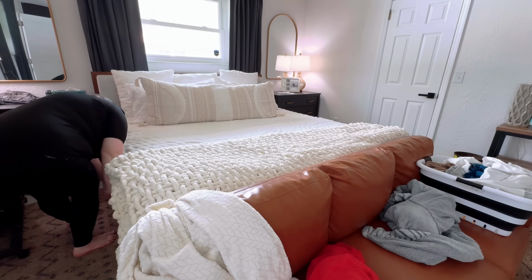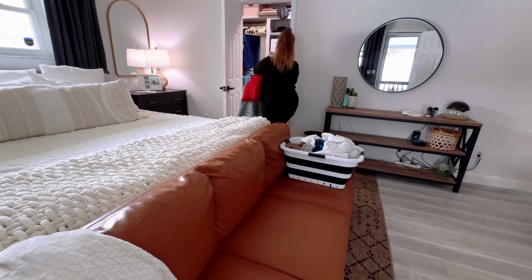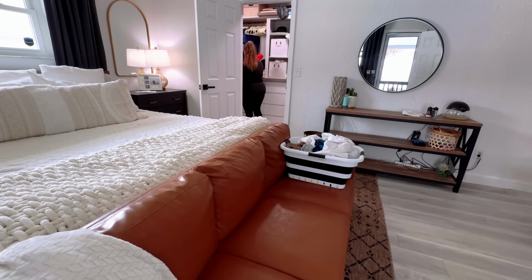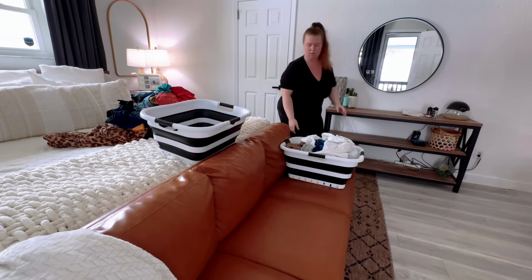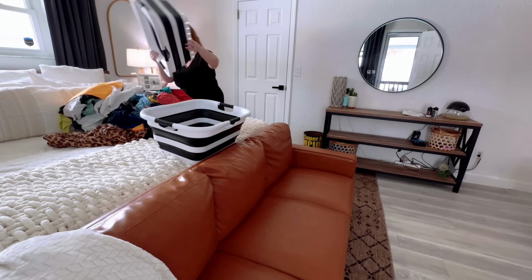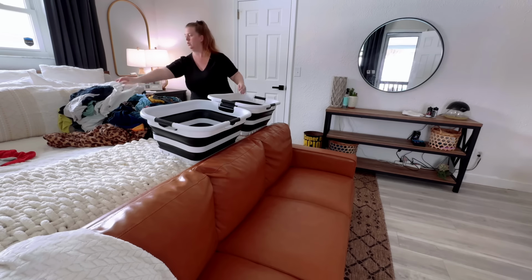Oh, that is the other thing I had to deal with this day. I had a ton of laundry that had to be put away. It had already been washed and dried, and I just had not put it away yet. You actually saw me doing that earlier with Freya's clothes that were in her room. I had just gotten behind on actually putting stuff away.